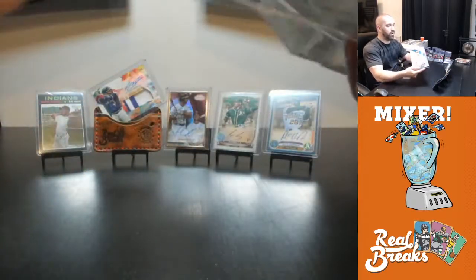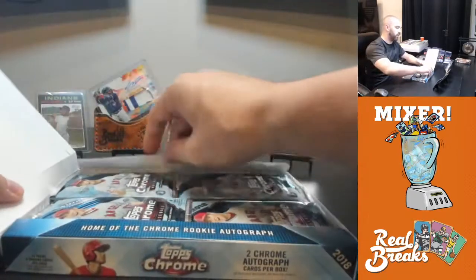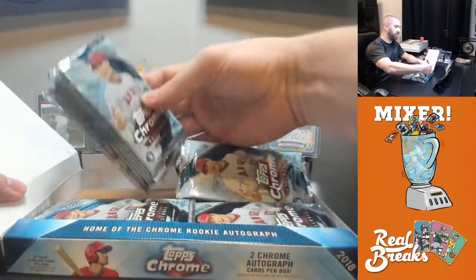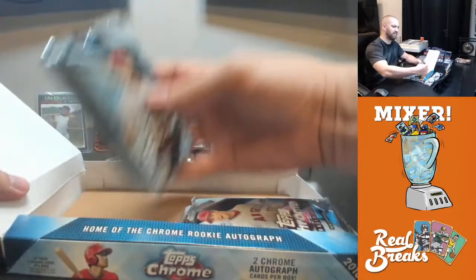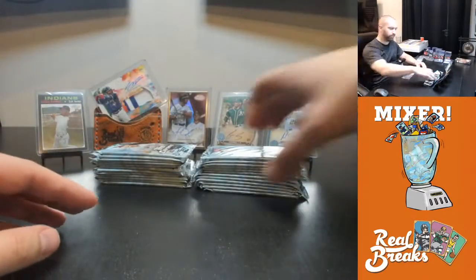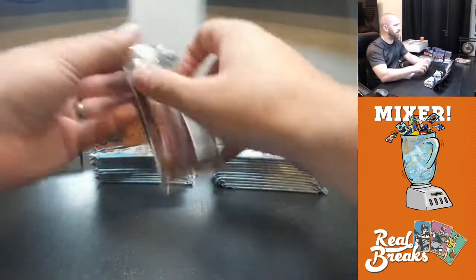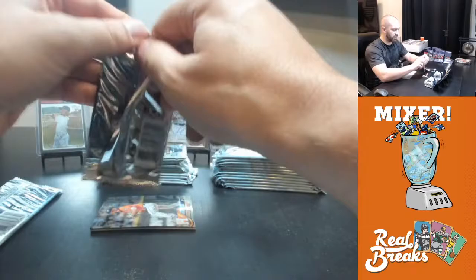You've got Ohtani rookie auto. You've got Acuna rookie auto. Glaber rookie auto. Devers rookie auto. Hoskins rookie auto, I think. I think Hoskins has a Topps Chrome. Well, there's two autos in a box. We need to find a good one.